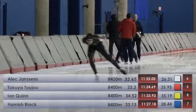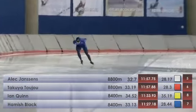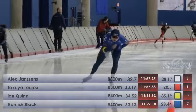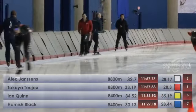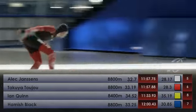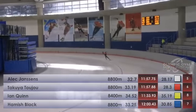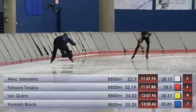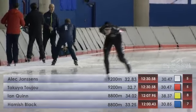33.1, Hamish Black negative splitting. Ian Quinn hanging on. He's in the 34s. Janssen still in the 32s. He's keeping it together. Tuju's got an answer, though. He's starting to race his pair as Janssens and Tuju now neck and neck. Hamish Black, 33.25, another low 33. 3 laps to go for him.